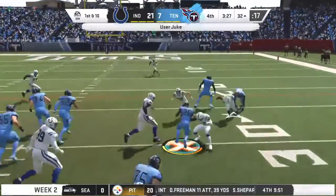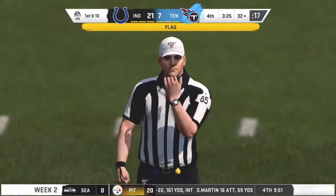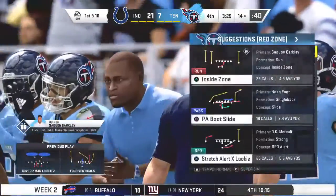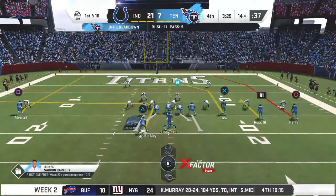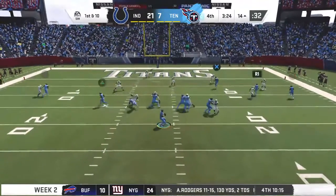On the draw, this is Barkley, and he'll be brought down somewhat awkwardly here, and a late flag as well. I think this one's going to be a face mask. Well, when you're leading in the 4th quarter, that's not the penalty you want. Not at all, and now your discipline comes into question. Having poise at this stage of the game, you can't have those kind of plays.